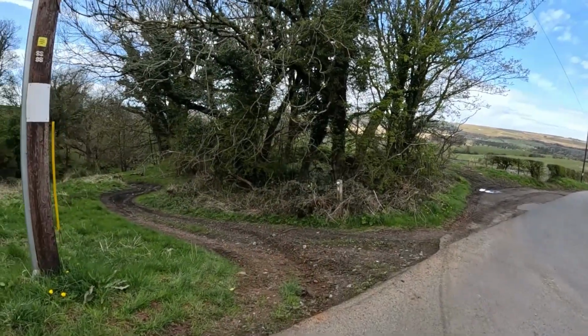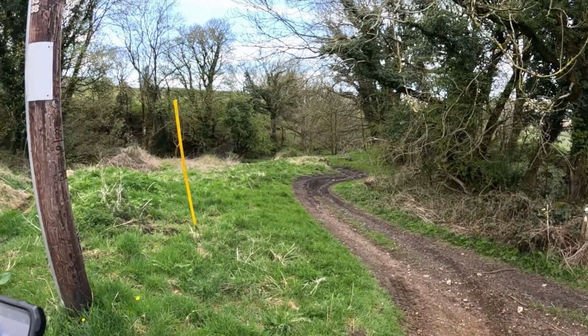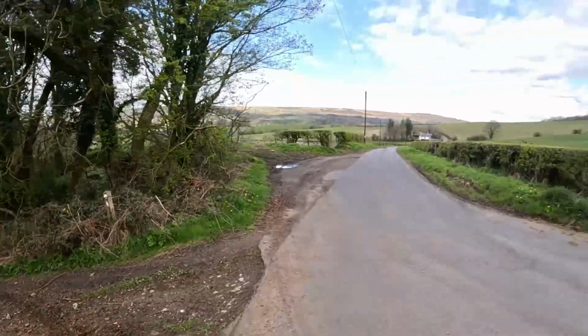I've just seen there's a wee sign over here. So this path here, I think, will take you back to the village as well. So we'll maybe go that way on the way back.